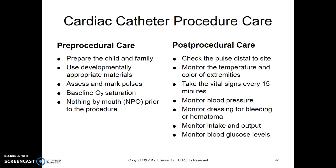So if we're going to do a cardiac catheter, we want to make sure we've got the child and the family prepared for what's going to happen. Use developmentally appropriate materials and think about the words you're using too. Make sure it's words that the child knows, and even some of our families are not very sophisticated in their medical vocabulary. We want to assess pulses beforehand because we're going to be watching for them afterwards. We want to know what their O2 saturation before the procedure is, and nothing by mouth before the procedure, right? Risk of aspiration, we don't want to do that.